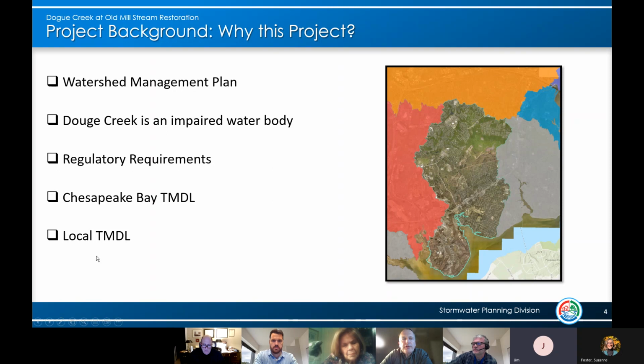I'll just jump in real quick. The streams are generally qualified as being either excellent, good, fair, or poor. There's actually a couple of criteria. One could be very poor. But streams in the fair to poor or very poor condition are the ones where we often target restoration work. We try to improve the condition to stop the erosion, as Matthew was saying, to meet some of our permit requirements, but also to address the biology of the stream, the fish, and the macroinvertebrates, the small organisms that live in the stream.